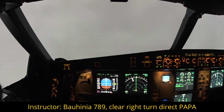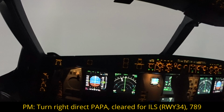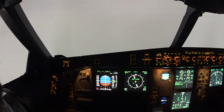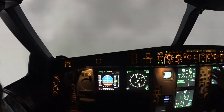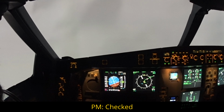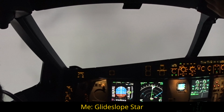789, clear right turn direct PAPA. Clear for PAPA, ILS approach runway 34. Turn right, direct PAPA, clear for ILS, 789. Direct to PAPA. Okay, NAV. Left PAPA. And clear for the approach. Should I arm approach? Yep, arm approach, please. Glide slope blue. CAT 1, checked. Glide slope star, checked.